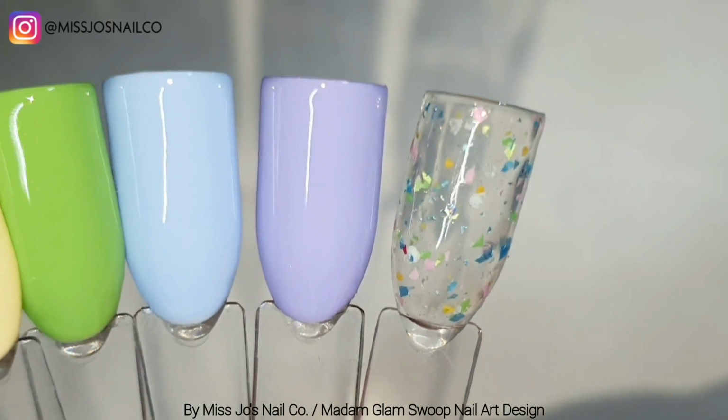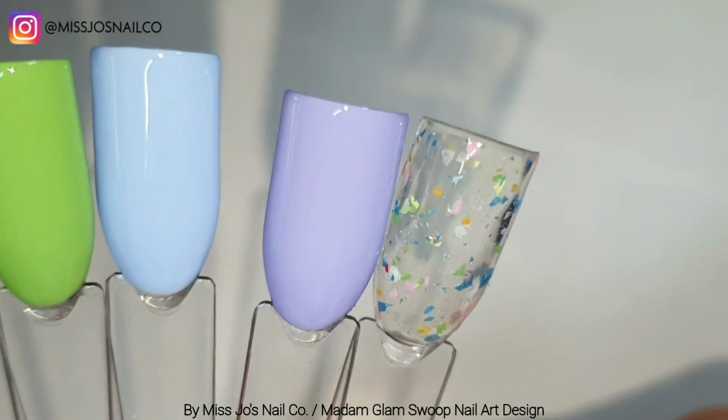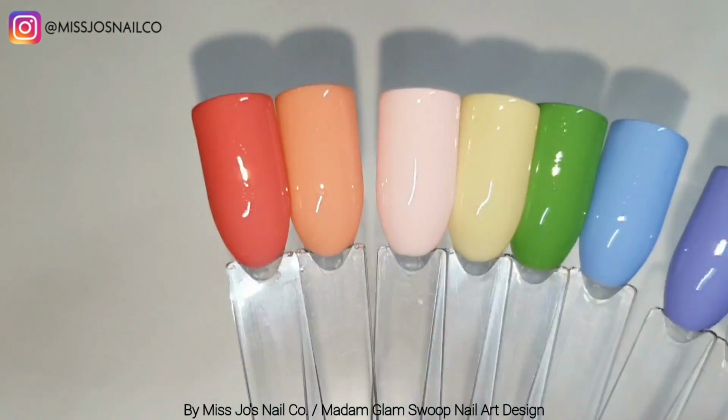Look how cute that is. Little shiny bits. It looks like milk bath, you know, but without the milk. Bath nails.